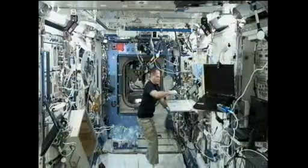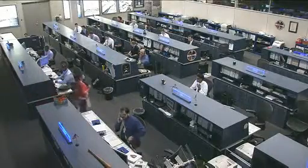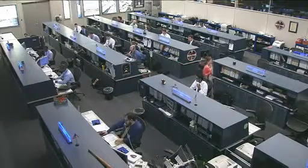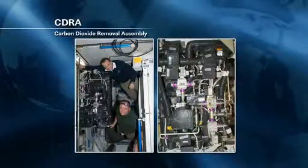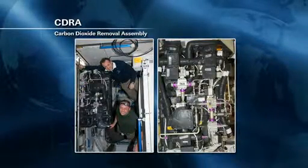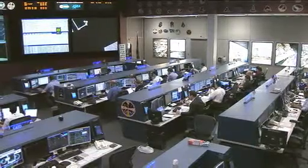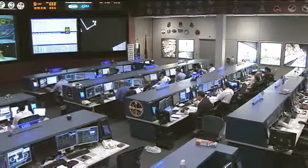Kevin Ford also working to review some procedures today on the carbon dioxide removal assembly. This is part of the device on board the space station that removes carbon dioxide, does exactly what it sounds like. It keeps the air acceptable and keeps it clean for the crew members to breathe. There were some spare parts flown up on the SpaceX flight, some new beds that help scrub the air itself. But there's going to be some ongoing maintenance taking place later on this week, and he's taking a look at the procedures for that today.